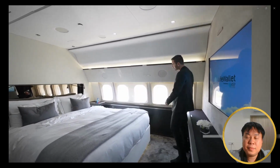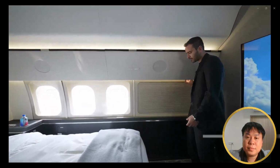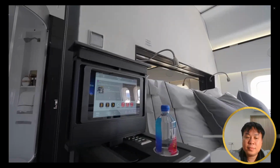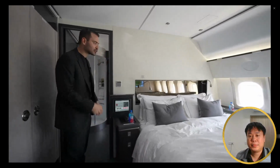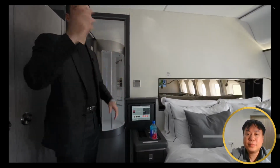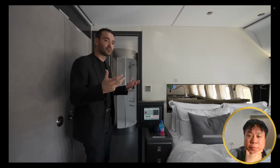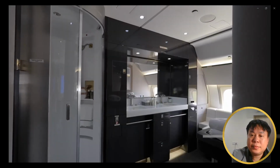Now all these windows. In fact, let me show this detail. If I can find, there you go. Your blackouts. You need them, right, for a good night's sleep. You have your nightstands on each side of your bed. And this is where we have the iPad, the controls for your TV, lighting, music, everything you need. Again, you have your reading lights. It's a great cozy space, and it gets better because this door opens up to the full bathroom dedicated for this stateroom.